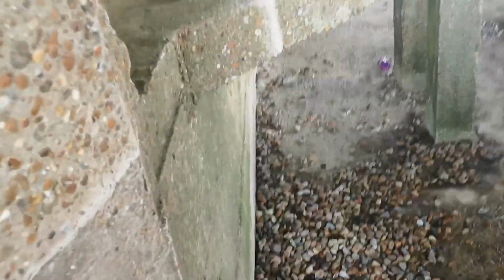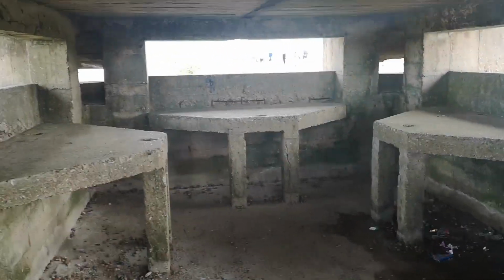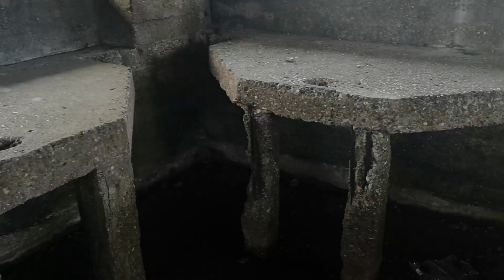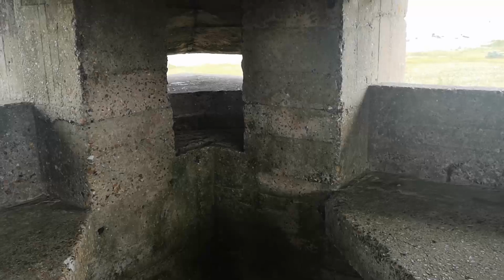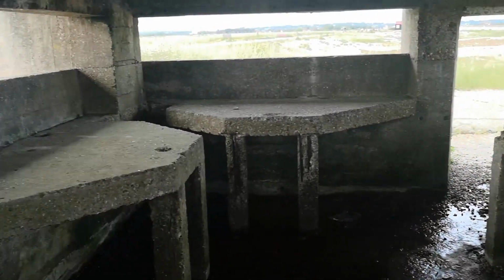Oh, it's quite small, quite wet, but we are inside this pillbox. It's concrete. Looks like it had machine gun posts, with a good view of the mouth of the River Tillingham. So definitely in a very defensive position. Looks like it also had rifle slots. I'm not too knowledgeable on pillboxes, but we work with what we have.